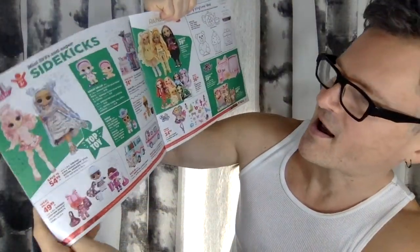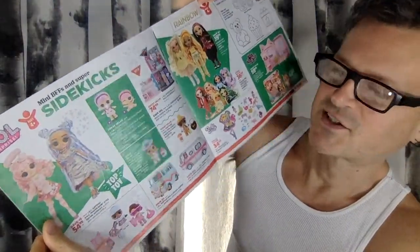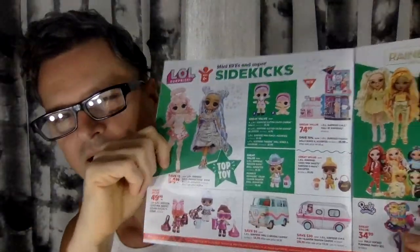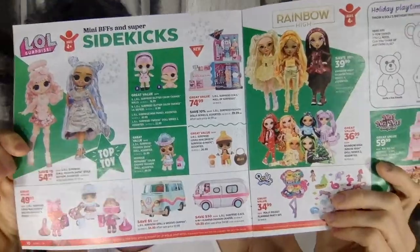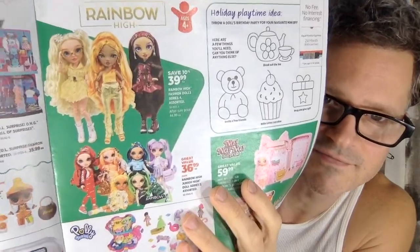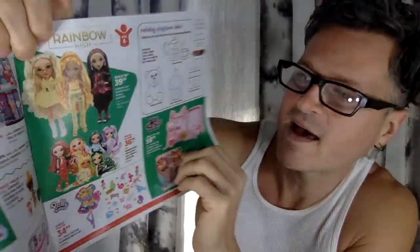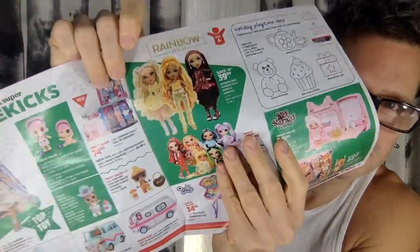And here we are at the LOL and Rainbow High section. I am not a big MGA fan, and people ask me all the time, why don't you review these toys? The price is expensive. I don't like the faces. I think they're tacky. I think that they have tacky style. I know that tacky style is really big with younger people, and I don't like it.